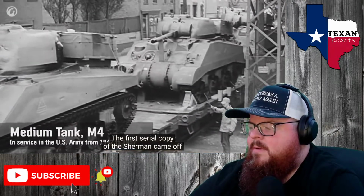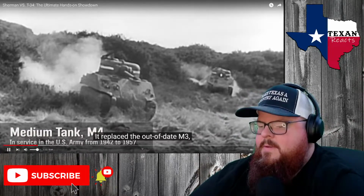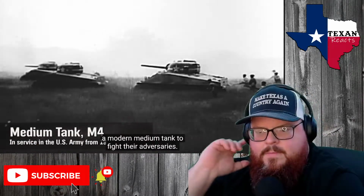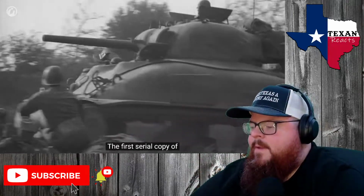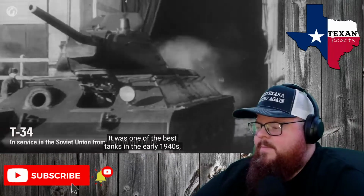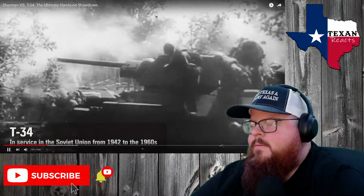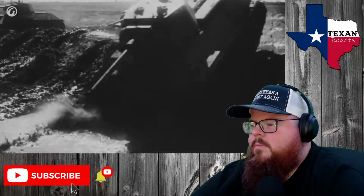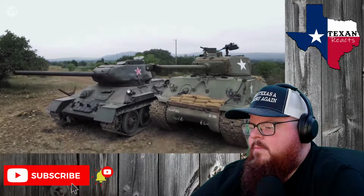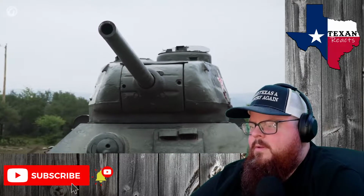The first serial copy of the Sherman came off the assembly line in February 1942. It replaced the out-of-date M3, and from this moment the American and British forces had a modern medium tank to fight their adversaries. The first serial copy of the Soviet medium tank was produced in June 1940. It was one of the best tanks in the early 1940s, an unprecedented combination of firepower, mobility, protection and ruggedness. A wide scope for modernisation is a common trait that unites these two tanks, and this ease in which the tanks could be improved allowed them to become legends and contribute significantly to victory.